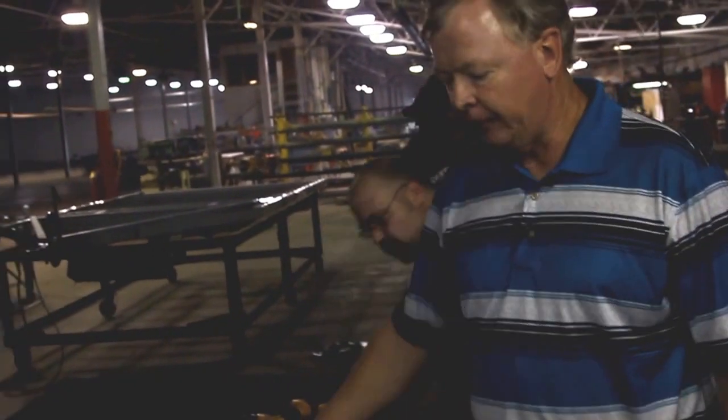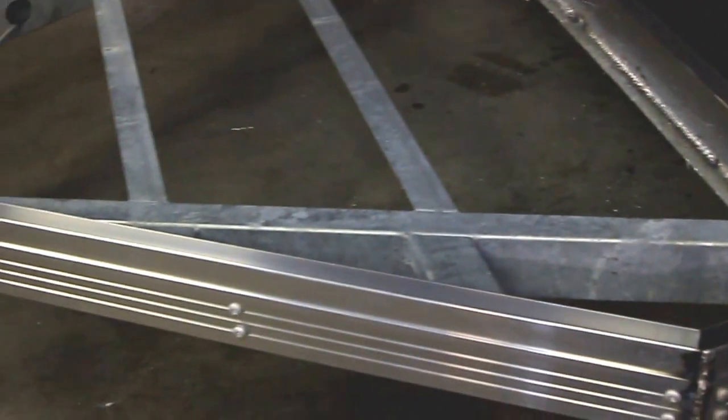You can also see that we started encasing the frame. This is just like an erector set. This is our ground piece, and then we will put the panels in place. There's one more thing I would like to speak to up here.